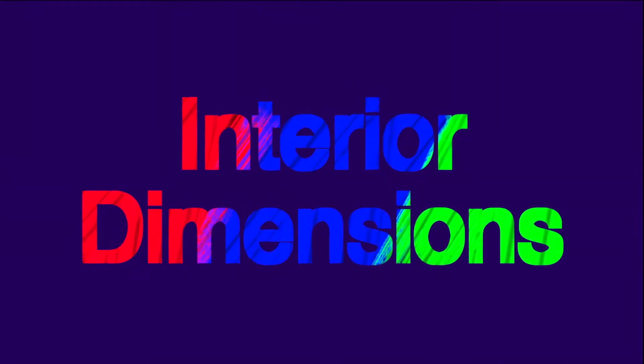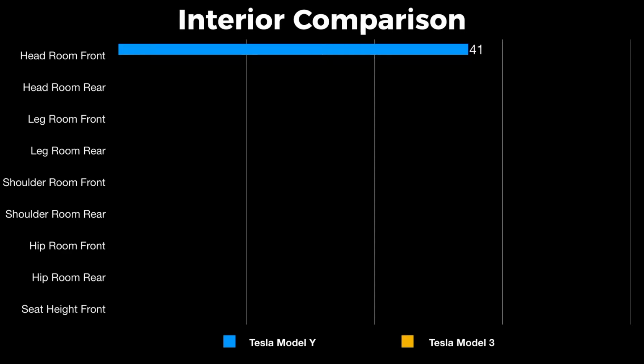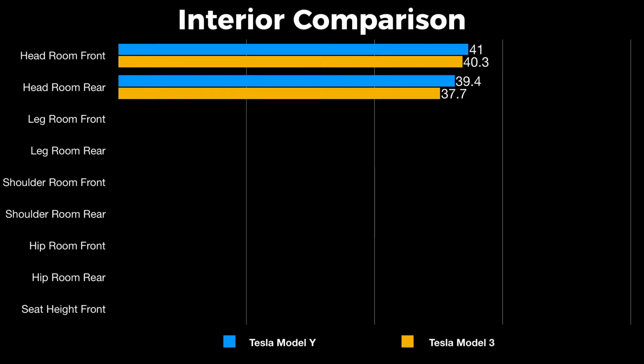All right, so now let's take a look at the interior differences of the Model Y and the Model 3. We have the headroom in the front of the Model Y coming in at 41 inches even. We have the headroom in the front of the Model 3 coming in at 40.3 inches. We have the headroom in the rear of the Model Y coming in at 39.4 inches, and the headroom in the rear of the Model 3 coming in at 37.7 inches.